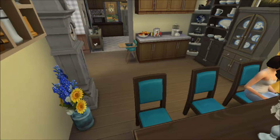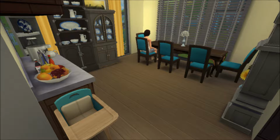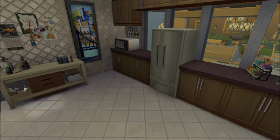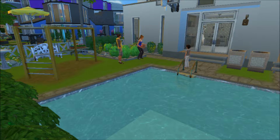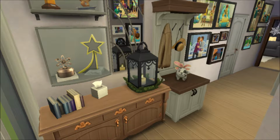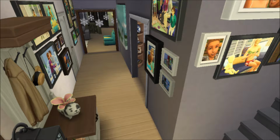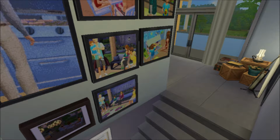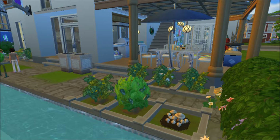You might see some random Sims around. That might be his Sim family. There was a random Sim that I needed to paint portraits, so if you see her around, yeah, that's just a random Sim, don't mind her. Over here you have the hallway where I did add in a bunch of the family portraits. As you can see on both sides of the wall, it's also as you come up the stairway, you can see a bunch of photos and also some selfies that I managed to take just to give it that family vibe.